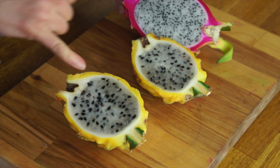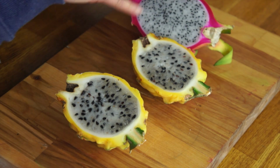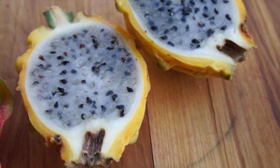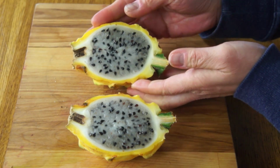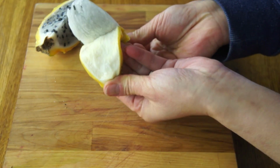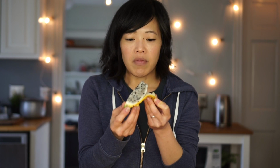Pretty striking. This looks a little bit more succulent too, and a little bit more translucent in color than this one. Now I'm going to try the yellow one first, since I've never had one of these before. The seeds are noticeably larger. And then you can just kind of lift it up like this and it comes off the skin very easily. Look at that. It smells a little bit, just slightly, of honeydew, kind of like a melon, but very subtle smell. All right, let's give this a taste.